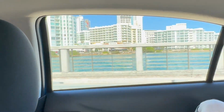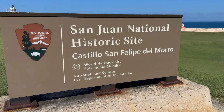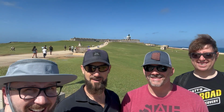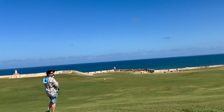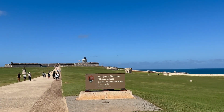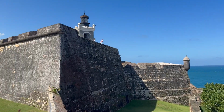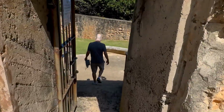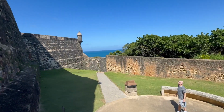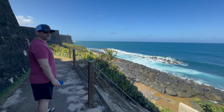Next, we decided we wanted to visit the famous port in Puerto Rico called the Castillo San Felipe del Morro. Pardon my pronunciation if I said that wrong. After a short drive, we were there. I've been here once before but didn't have time to walk around. This time, we were able to do some exploring. And I will say this place is massive and is absolutely amazing. If you ever come to Puerto Rico, you have to check this place out.